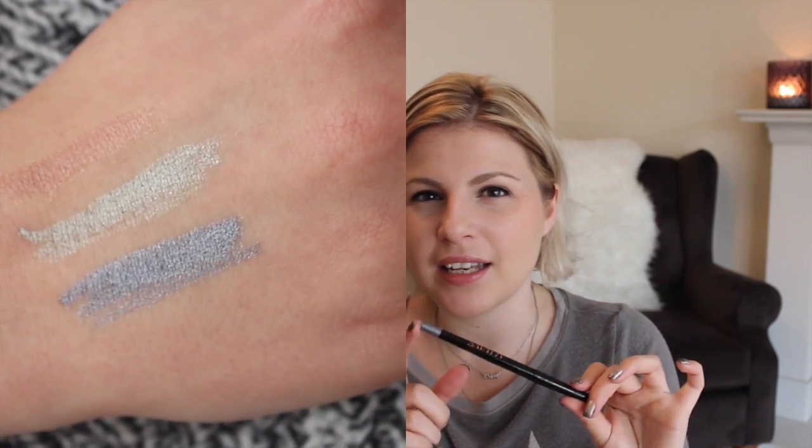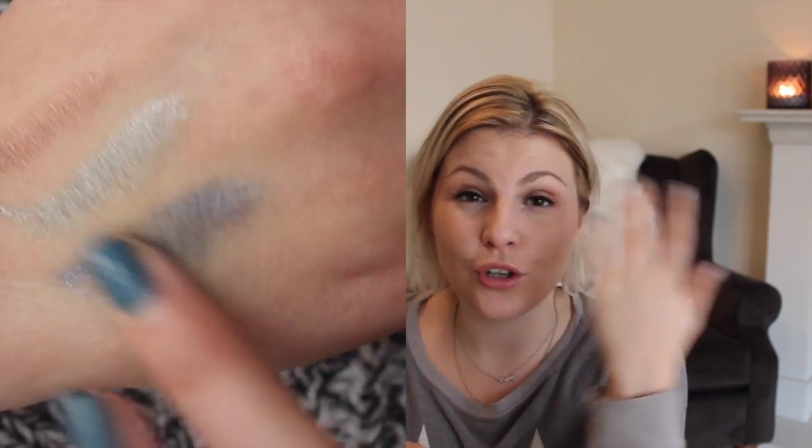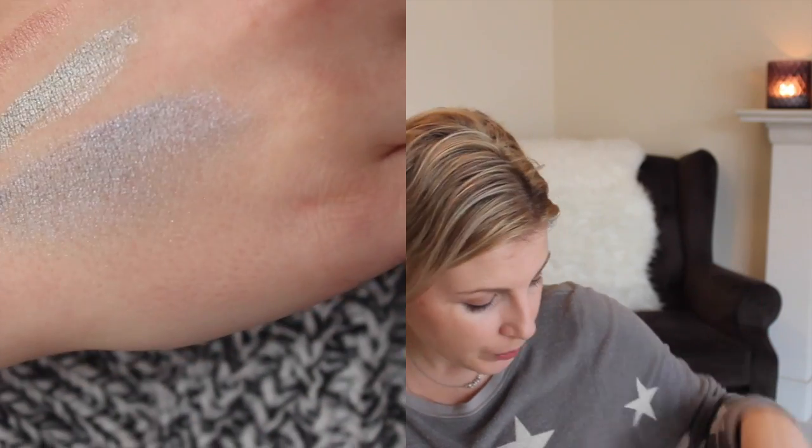And you will see that I find that the Molten Sky one is the most bold of all of them. Also, you can blend them out. So you could use them all over your lid, and you could actually blend them out, and I find them to be quite crease free to use in that way as well. Just a little bit of a multi-purpose product there.